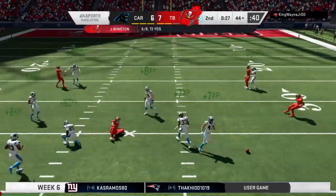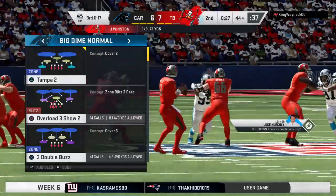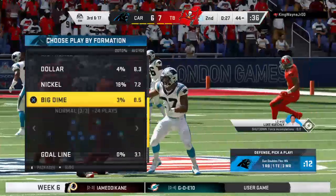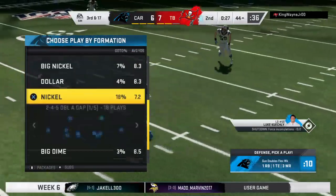A 2nd down pass play there, but it's incomplete. They went with a dime look on defense. 2 extra defensive backs on the field and covered up essentially every blade of grass. That allowed them to disrupt the play.